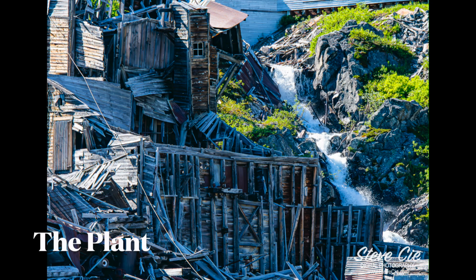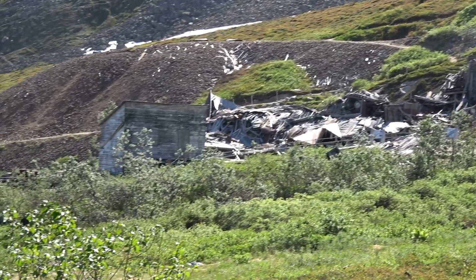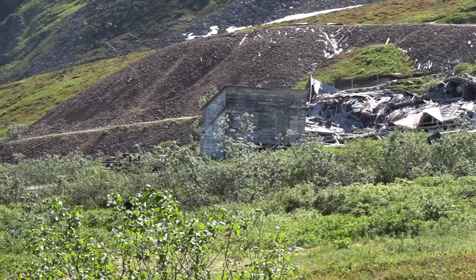These are the ruins of the ore sorting plant, which was built in 1941. It was part of a connected series of structures beginning with a large coarse ore storage bin and stretching downhill beyond the ball mills.